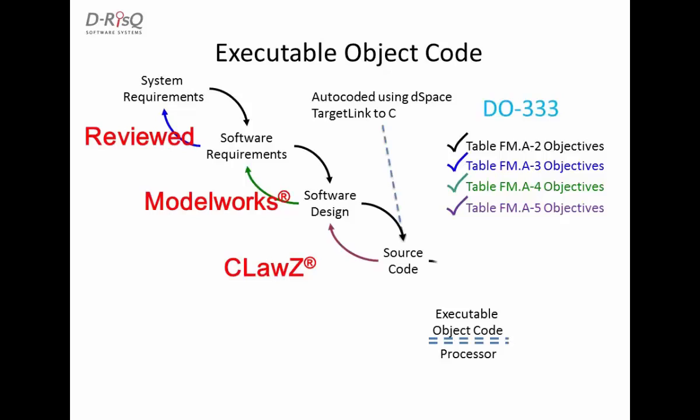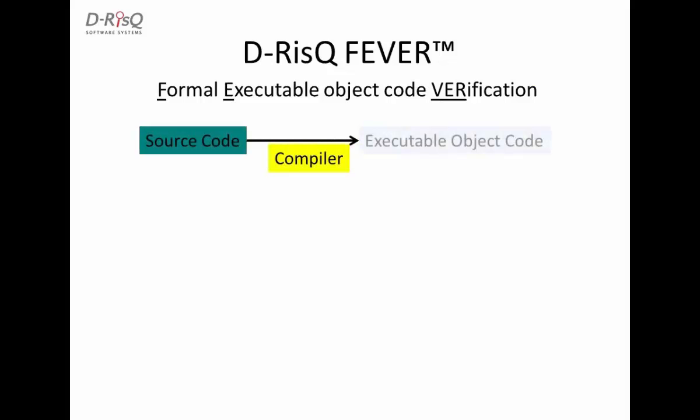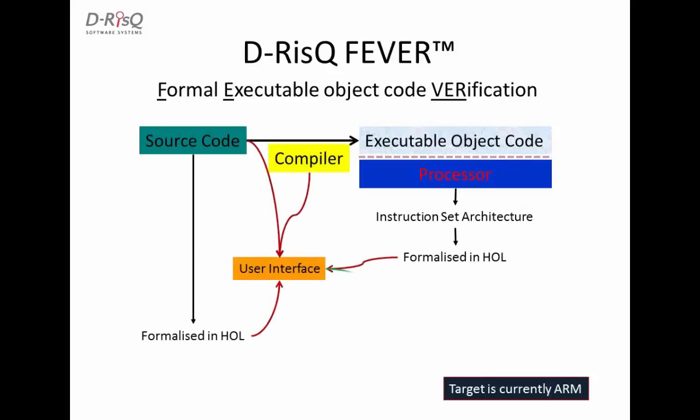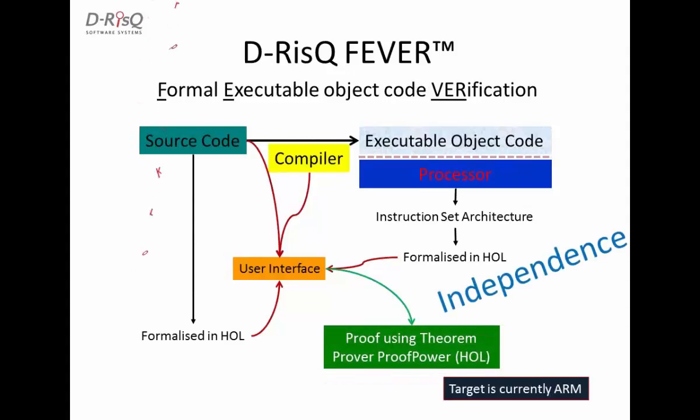Executable logic code verification. This is where it gets interesting, perhaps. So we compiled it to an ARM chip. Great. So here's Fever, again, very similar diagram. Compiled it. This time what we have is the instruction set architecture formalized in HOL. So all we're doing is picking up each of those HOL descriptions and comparing them against the similar description we have in HOL for the source code. And again, you get that independence word.